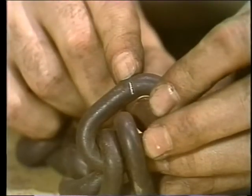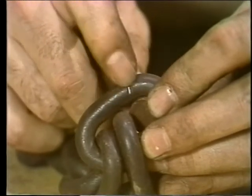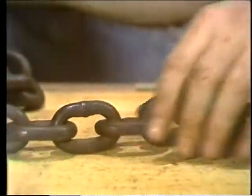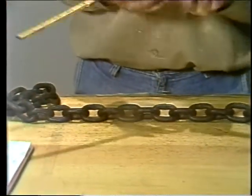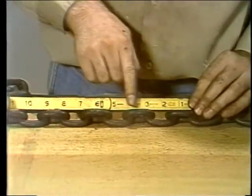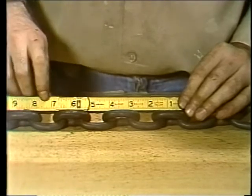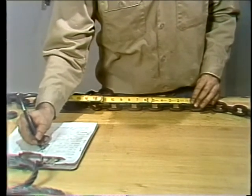If some of the links are nicked, the nicks can be ground out, as long as you don't have to grind any deeper than 5/64. The next thing to check for is stretch. You can check for stretch by measuring the length of a 5-link section with a ruler. This measurement is noted along with the others on the inspection record.